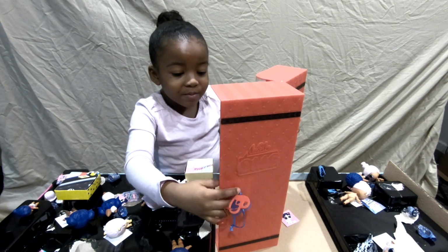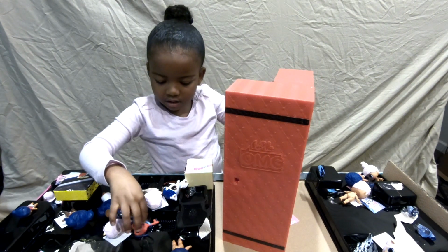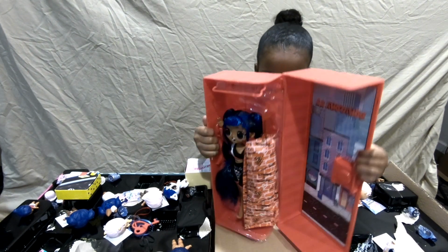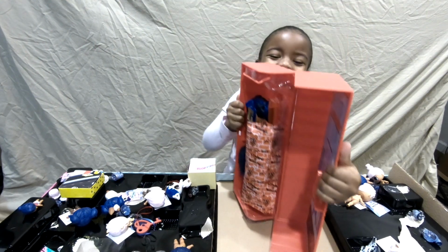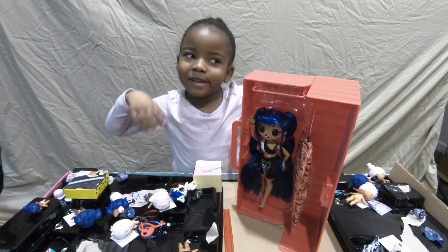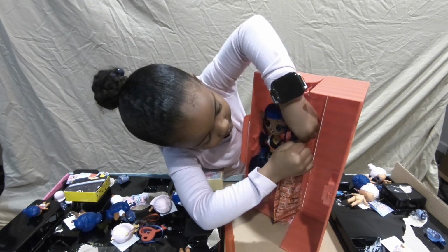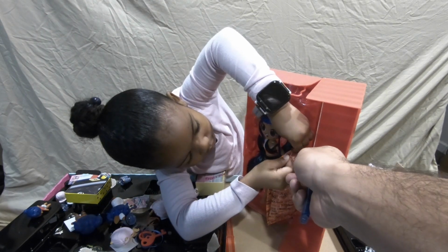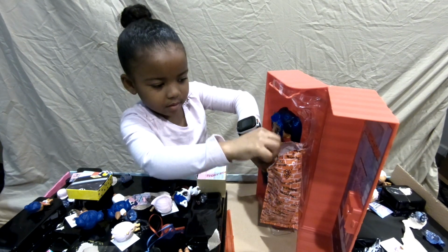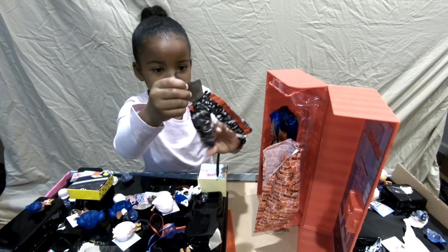It's so adorable! Oh my god. You have to see this right now. Look at it. The beauty. I don't know why I say that. So the last thing I wanted to show you is the clothes. Okay, my dad's gonna help you. Look at these cute pants.